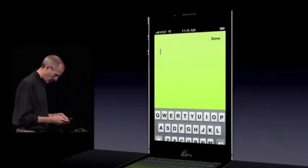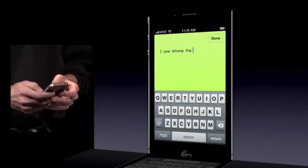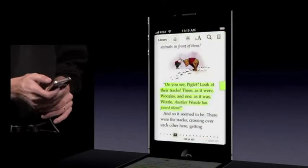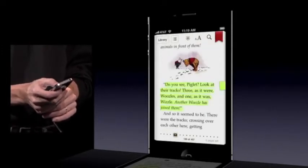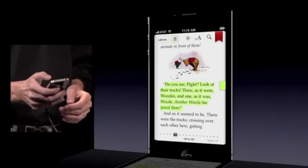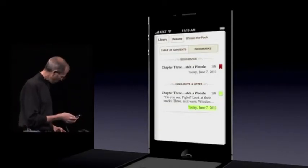And so I could say, you know, I love Winnie the Pooh. And I've got myself a note right now, and I could bookmark the page if I wanted to. Put away the controls. Oops, let me go back, sorry. Put away the controls. And now if I go back to the table of contents, and there's my bookmarks and my note and my highlight. So it all just kind of works.